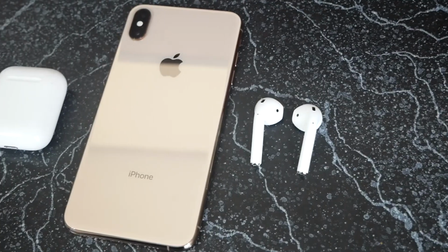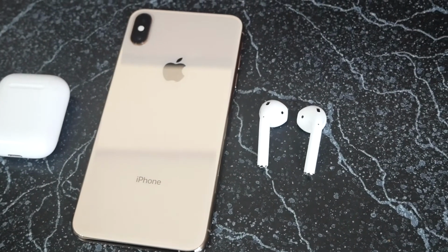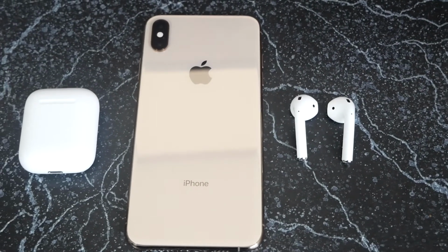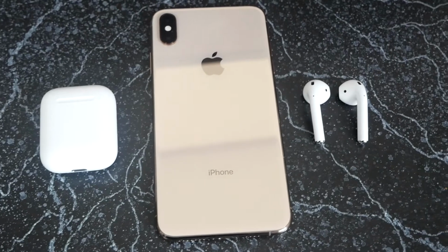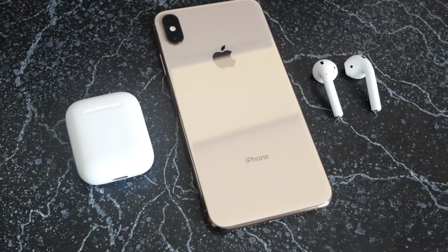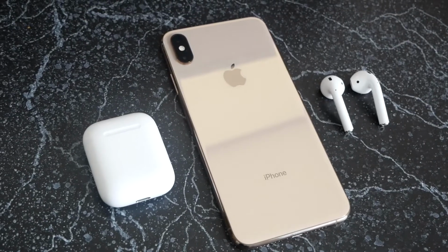The first thing I'm unhappy with is I have been having some issues with the phone as far as connecting my AirPods. Every so often my AirPods will disconnect for no reason, and they'll start jumbling around a bit until I have to disconnect them and then reconnect them all over again, which is pretty annoying. It doesn't happen all the time, but throughout the workday it will happen, say 2 or 3 times a day, and that does get in the way a little bit.